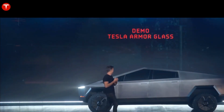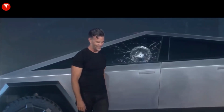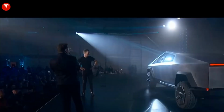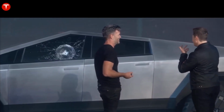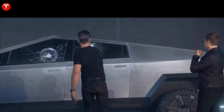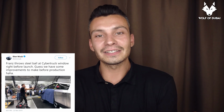I love how they designed the product, even though they had some problems with the glass that they presented. It broke when Franz von Holzhausen, the design chief, threw the metal ball. Maybe the metal ball was made in Germany, we don't know, but it broke the glass, which was tested a couple times before the presentation, after Elon Musk told us on Twitter. And this was very funny. So all in all, I loved the car. I couldn't get enough of the presentation.